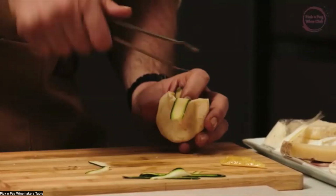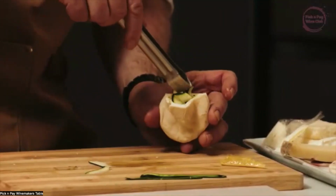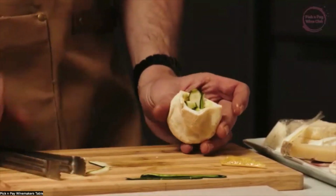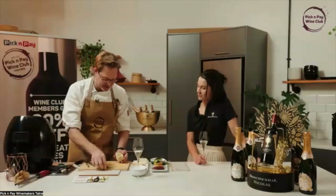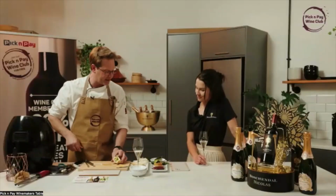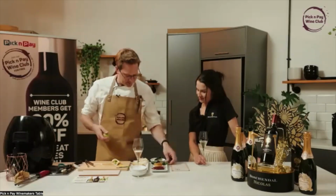It's always nice to contrast some colors as well as textures. When you're making canapes and you're making food, for me, texture is very, very important. It's nice to have some contrast in that to give it a little bit of differentiation. There we are. And then we've got 2 other last little components.